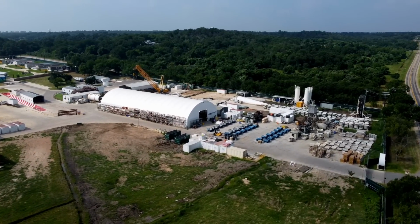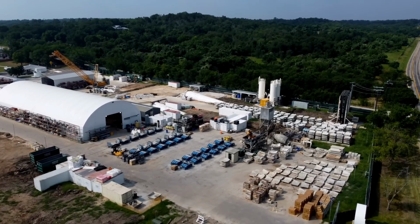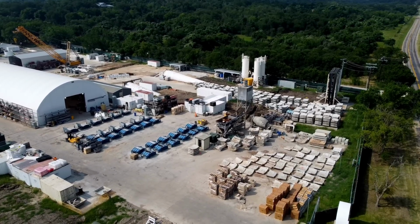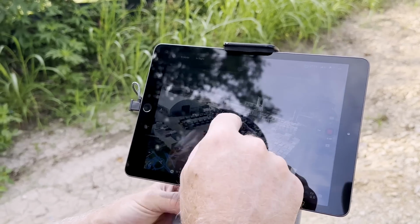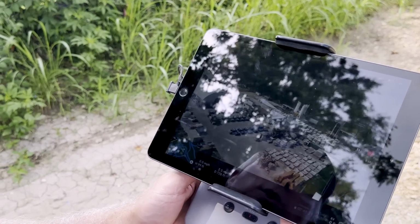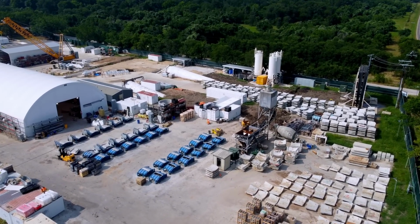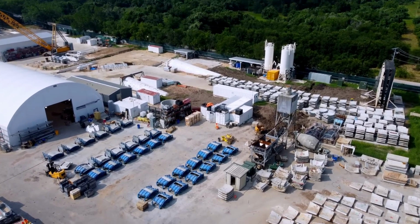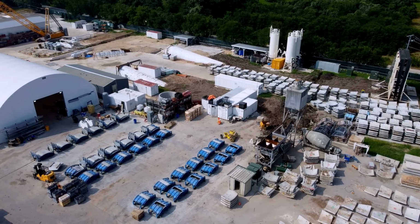So I'll bring the drone down as we get next to that Quonset hut. And here in the infield area, you can see quite a bit of the concrete segments that are all stacked up, and then some here that have all been completed. And then these blue items over near the Quonset hut are the forms that they use to mold those concrete segments. And next to it, you see this tower, and then those 3 or 4 white tanks. That's where they manufacture the concrete that is used for these tunnel segments.